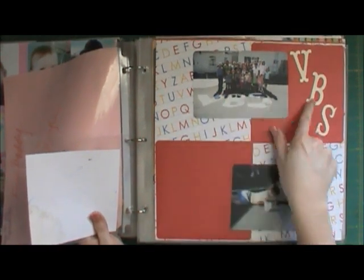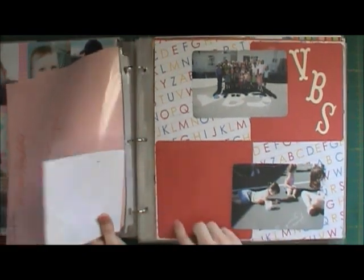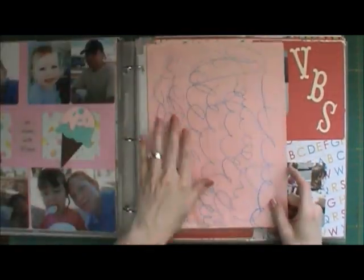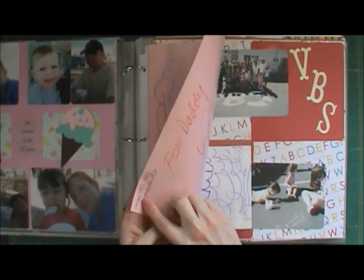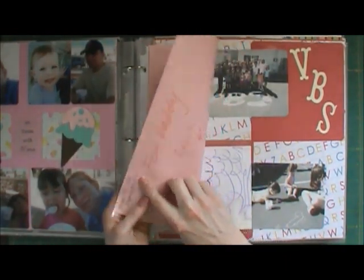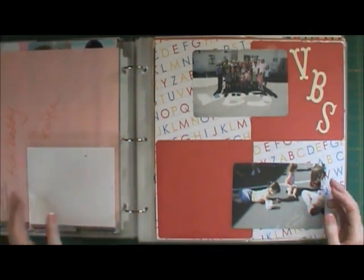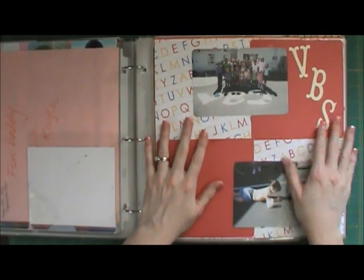I cut VBS and I will journal. I added this page after I had gone and journaled, but I have her little drawing. I wrote the date on it. I wrote the church she had gone to. I kept her little card and then I'll journal right here and that'll be it. And I'll have those photos and it'll be fabulous.